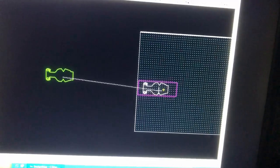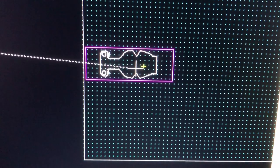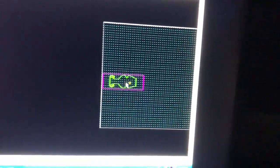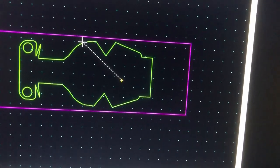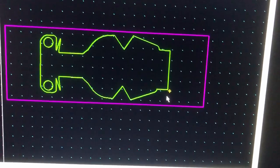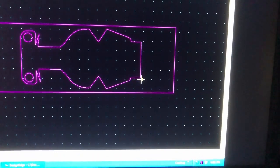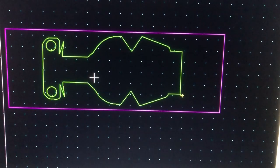Now I'll move it. That works all right. Let's just stick it in there. Give me something to look at. Now let's zoom in on that. Move the table over here. All right, so let's set a path. Get there, convert the holes. Yep.